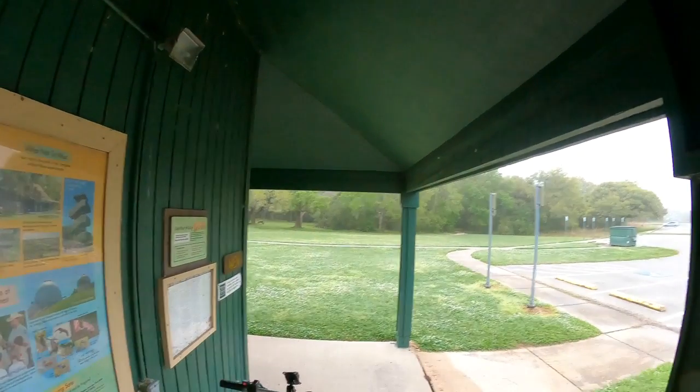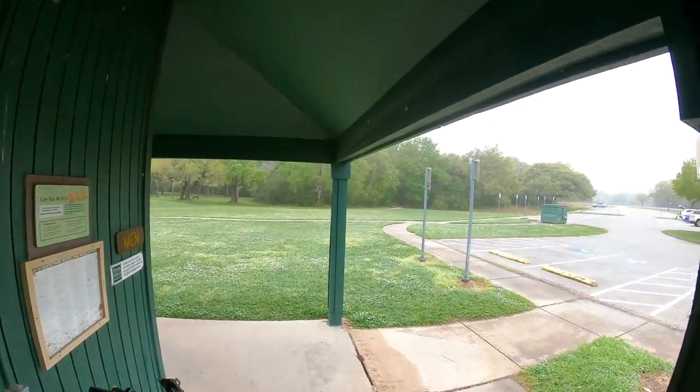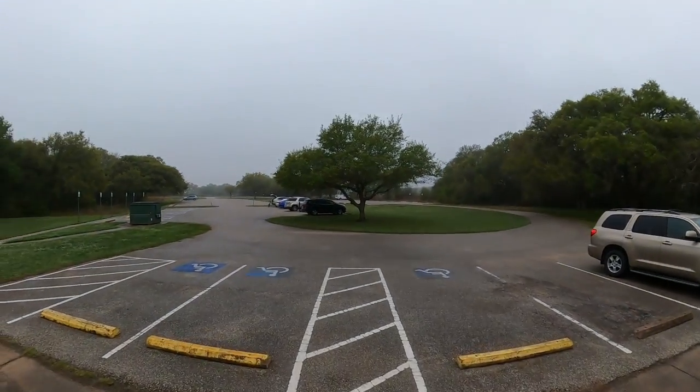Let's go see some stuff. Maybe we'll see some alligators this morning. I've only seen one small one since I've been in Brazos Bend.